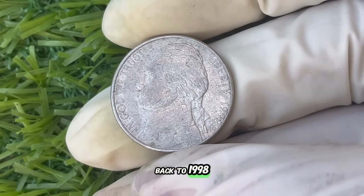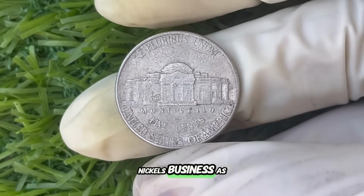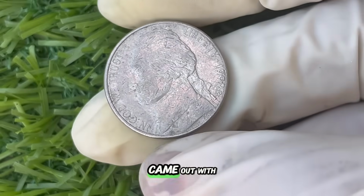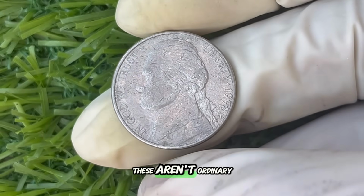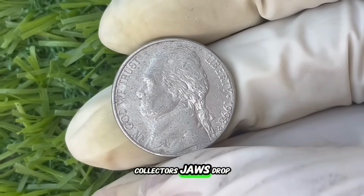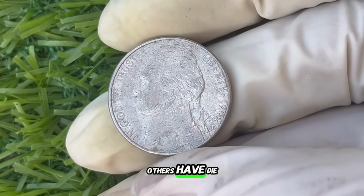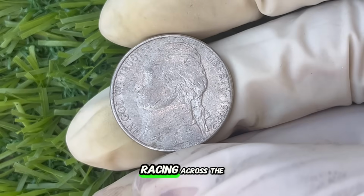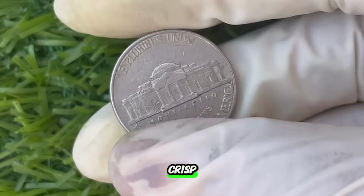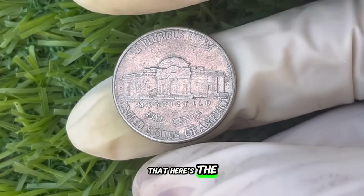Let's rewind back to 1998. The Denver Mint was producing millions of Jefferson nickels, business as usual, right? But a few of those coins, a very few, came out with a striking error. These aren't ordinary mint mistakes. These are the kind of mint errors that make coin collectors' jaws drop. Some show doubling on Monticello steps. Others have die cracks that look like lightning bolts racing across the coin. And then there are those ultra-rare full-step strikes that are so crisp, so perfectly struck, they look like they were sculpted under a microscope.